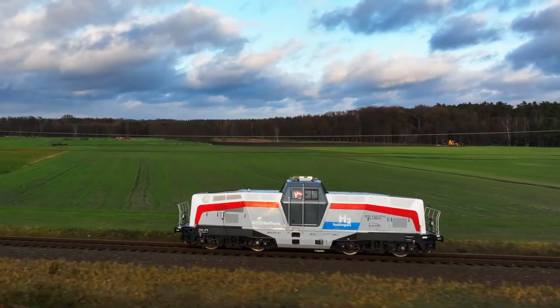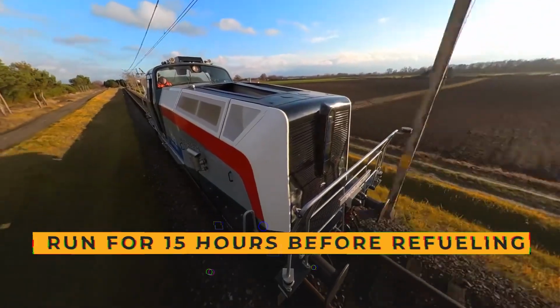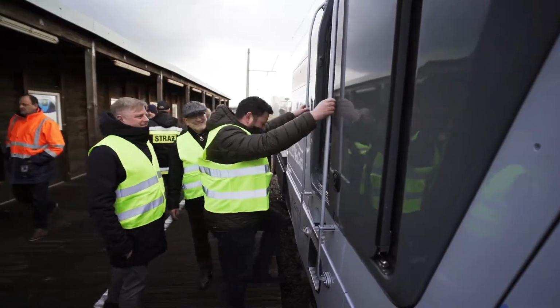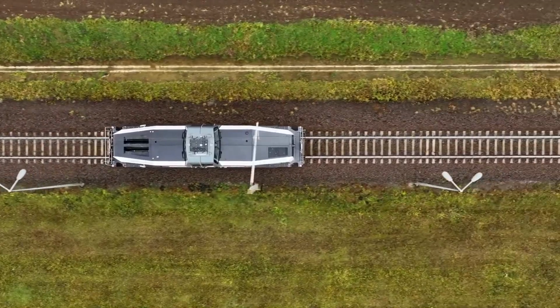8. PESA H2 Loco. The PESA H2 Loco is the world's first hydrogen fuel cell shunting locomotive. It can pull trains weighing up to 3,200 tons and run for 15 hours before refueling. With autonomous driving and anti-collision systems, it's perfect for green ports and intermodal terminals. Expected to cost around $5 million.